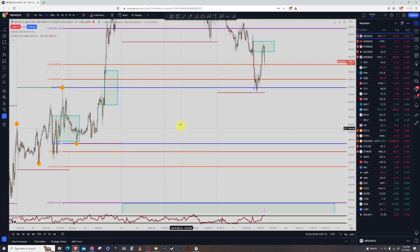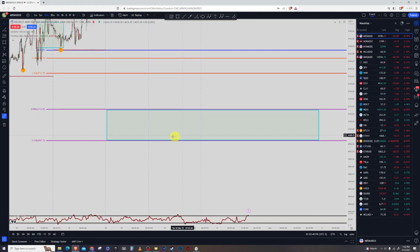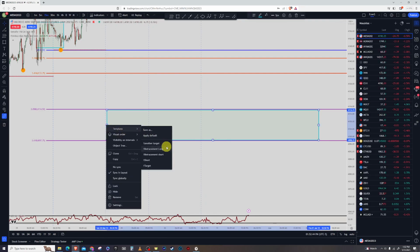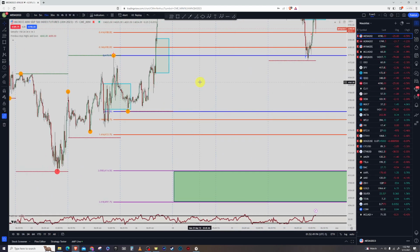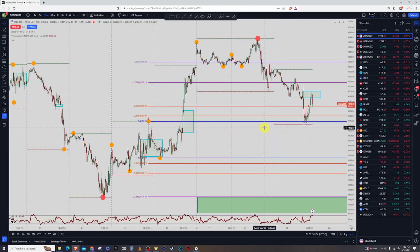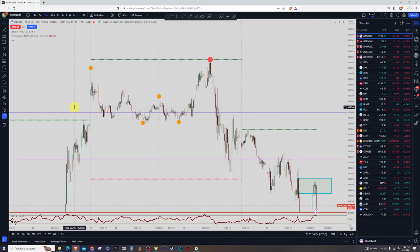So from this move right here, if price does go all the way down to the 2.618, that's why I have that box drawn right there. And in fact, I'll change that to a long because there'll be a long target. That is the initial one that we are looking for right there. So let me just show you another way it works.